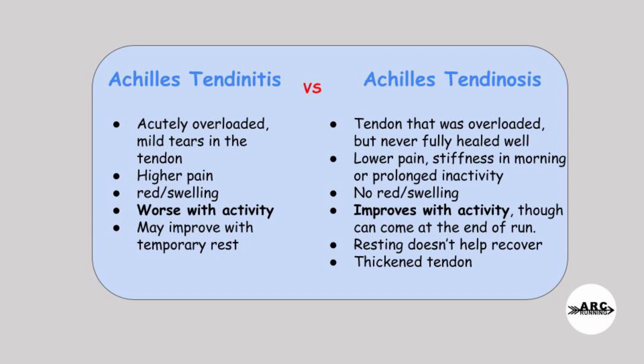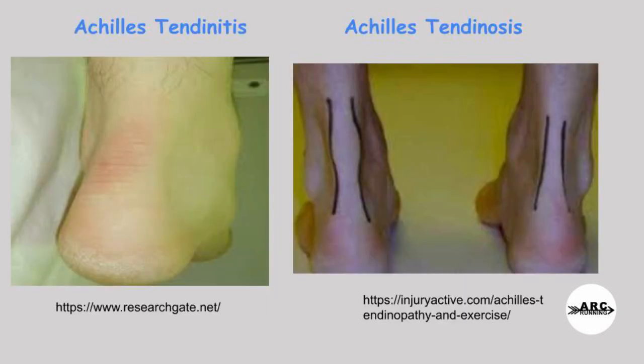And resting does not seem to help it because the tissue is weakened and it's just kind of in a stagnant state of weakness. But what's interesting to know about tendinosis is the characteristic of a thickened tendon. So where tendonitis is more swelling, puffy, and red, tendinosis is more thickened. And that's a result of the body's response to try to heal the tissue. The collagen is a little more disorganized. So it's all clumpy. And this is kind of what it looks like.